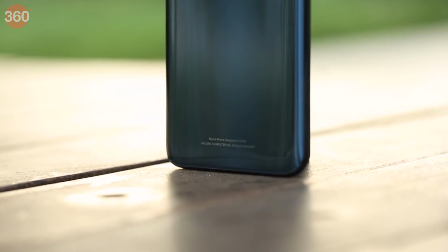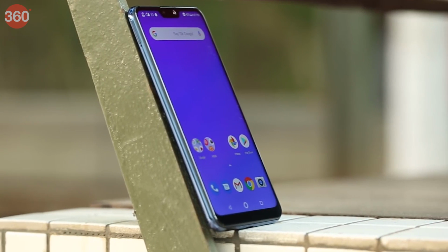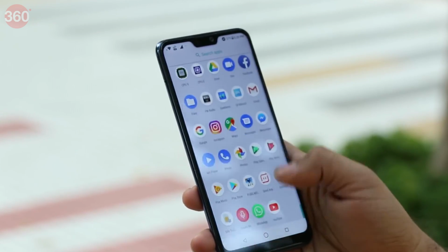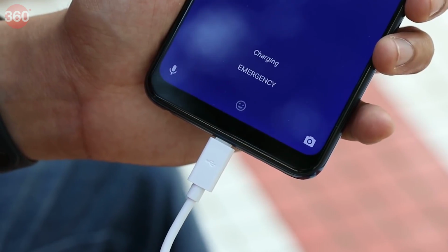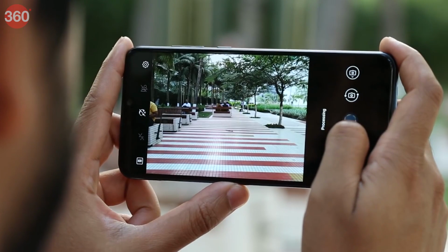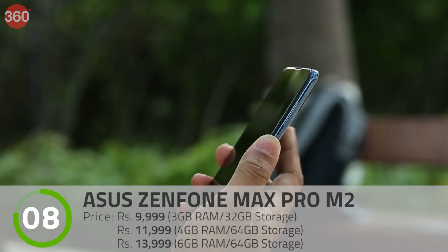The Asus ZenFone Max Pro M2 houses a bright and crisp display with good viewing angles. The phone also packs a powerful SoC and runs near stock Android, which makes sure you will get snappy performance without any lags or stutter. Another area where the Asus phone excels is in battery life. The Asus ZenFone Max Pro M2's camera capabilities are average though, and the onboard fingerprint sensor is also a little bit slow.